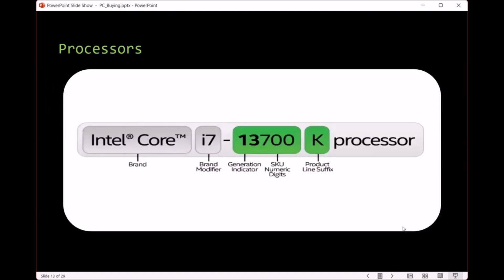So when I'm looking at a processor, this is kind of what I'm going to see when it comes to the processor's model number. The numbers that I'm looking at are, for instance, i7, then the actual general indicator, and you'll notice this one has a 13. So that's the 13th generation. Then I have the actual SKU number, and then I have a product suffix. Keep this in the back of your mind.